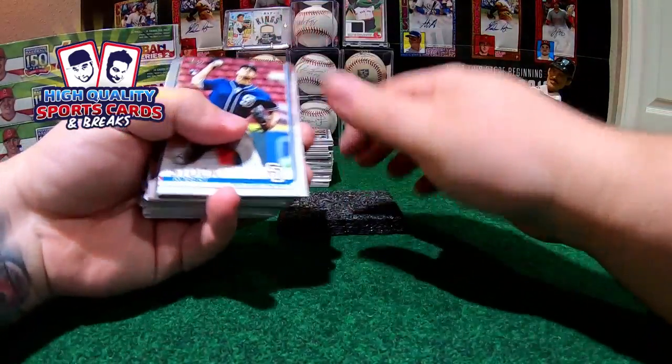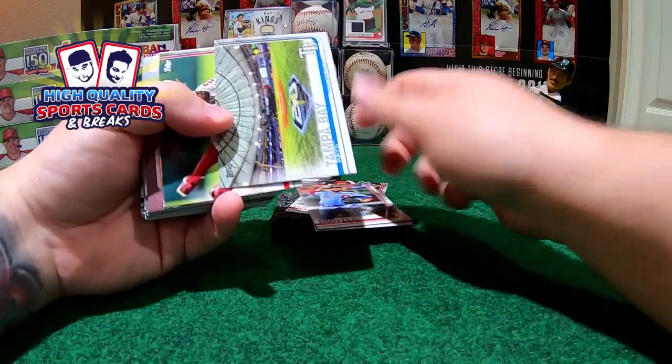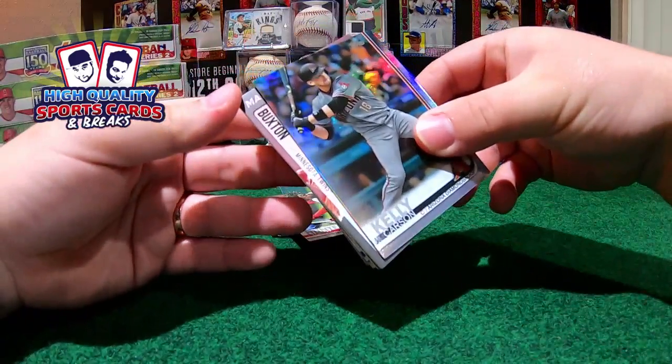Another pack, looking for the hit, man. Have we had the hit yet on this box? I think I saw the hit already. After this, Kelly Carson, D-backs. Rainbow Foil, we got the guy.